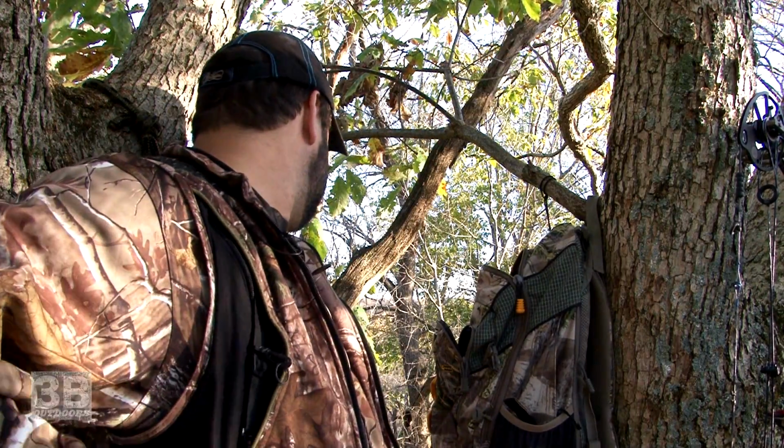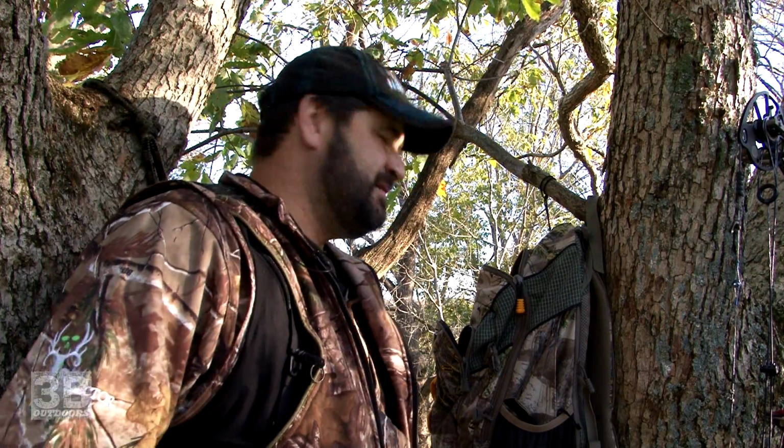BBD, baby. It's probably a 19, 20-inch 8-pointer, heavy rack. I like it. Yes. It ain't no Lee and Tiffany buck, but we ain't got 1,000 acres to hunt.